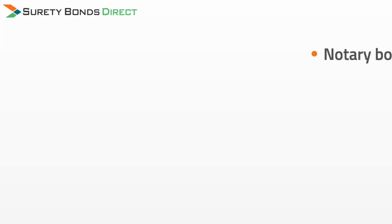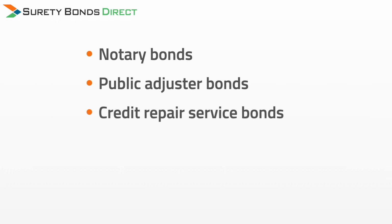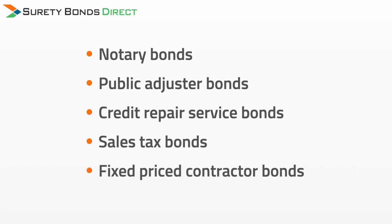There are thousands of different types of surety bonds spanning hundreds of different business categories. Some bonds have fixed prices. Examples of these bonds are notary bonds, public adjuster bonds, credit repair service bonds, sales tax bonds. Some states like Oregon, Nevada, Texas, New York, among others, have fixed prices on certain contractor bonds. These bonds generally have a lower bond amount and carry less risk for the surety.